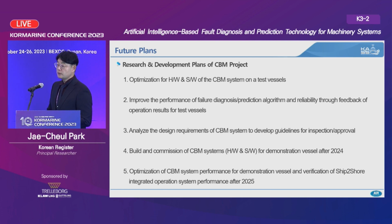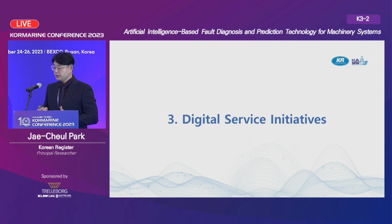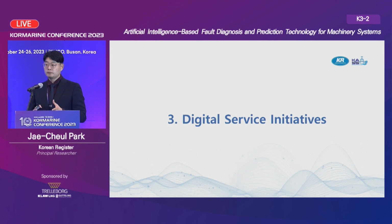Our future plan: we will continuously receive feedback regarding what we developed, and we will make continuous improvement. In February next year, the demonstration vessel will be delivered, and we are going to reflect the feedback we received from the relevant stakeholders in the demonstration vessel.